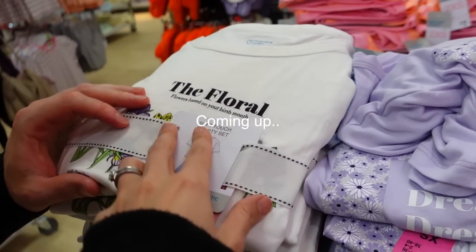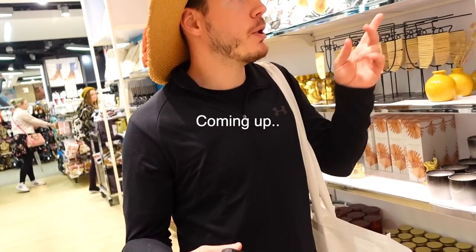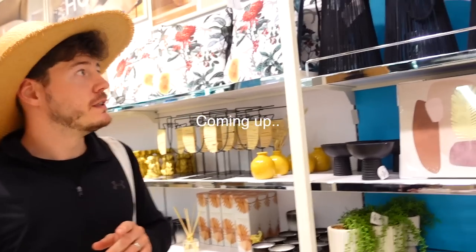The floral flowers based on your birth month. Oh, my God, I have to have a look, Spence. What do you mean, where? Where would it go? The light bulb. It's not a lampshade.